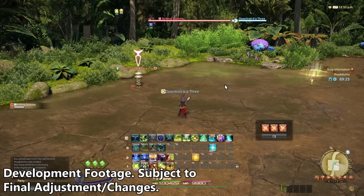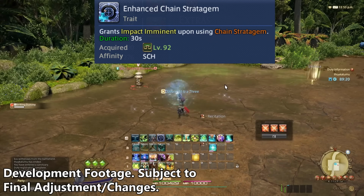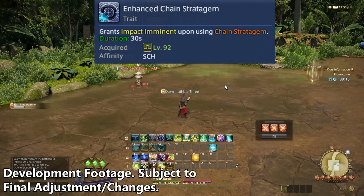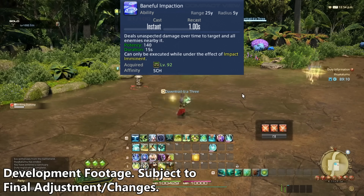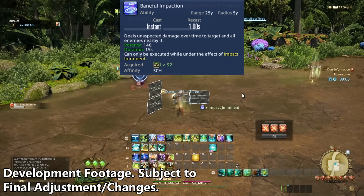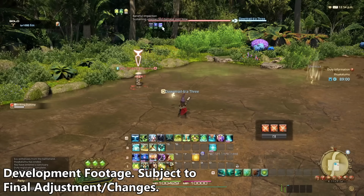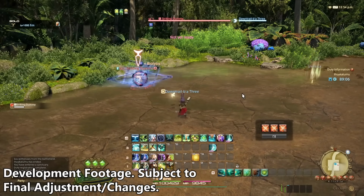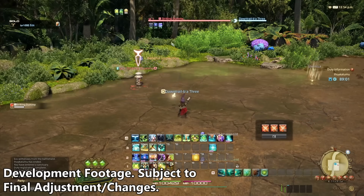Now at level 92, Scholar gets Enhanced Chain Stratagem, which will give them access to their first brand new skill. Upon using Chain, the Scholar will gain a buff called Impact Imminent for 30 seconds. This allows them to use the follow-up ability, Baneful Impaction, inflicting an AoE dot that deals 140 potency per tick for 15 seconds. That's fine, I guess. When I used it, I had to double check to see if I even did use it, because I didn't really think the skill felt that good to use personally, but I guess I can't complain about another damaging off-global during buffs, and that's what it is.